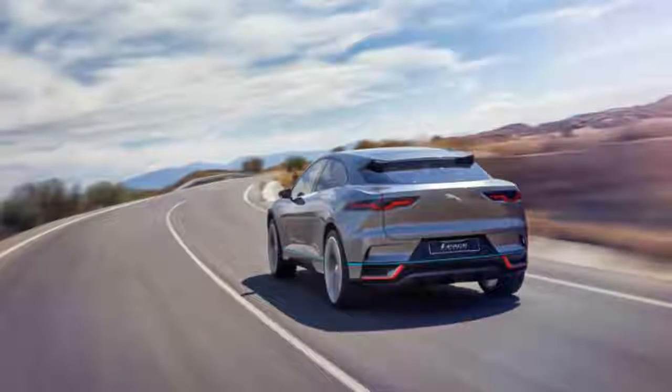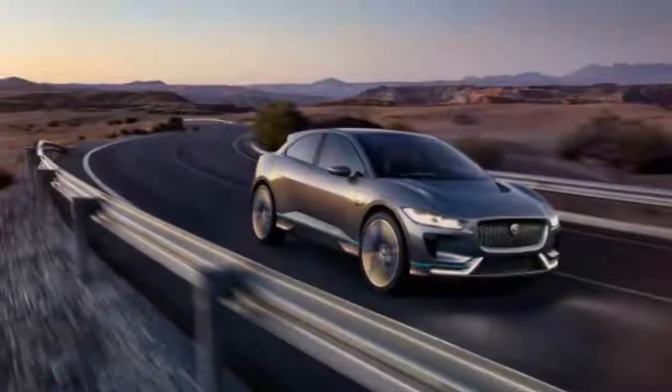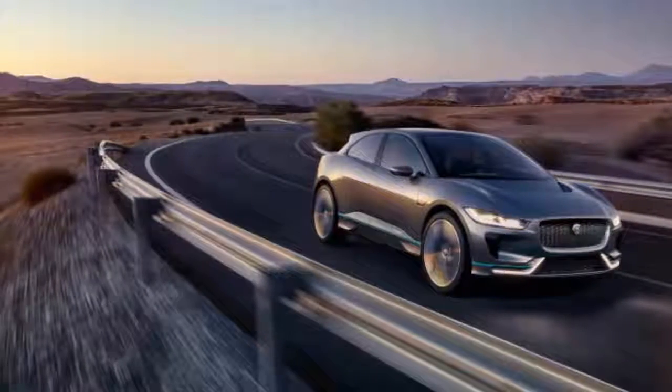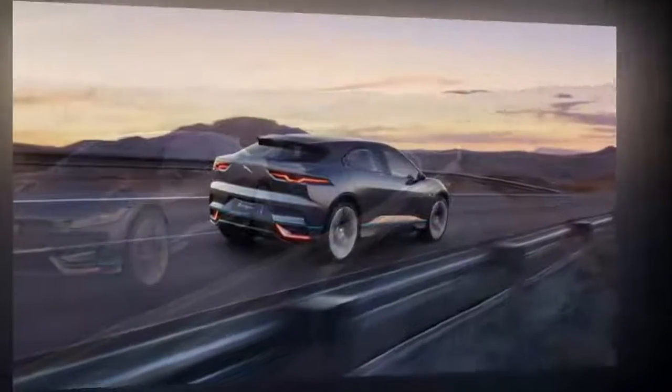Like many production Jaguars, the I-Pace uses an unequal length control arm front suspension, with Jaguar citing the superior geometry afforded by the layout. Similarly, the rear shares the independent layout currently used by the F-Pace and the XF and XE sedans.